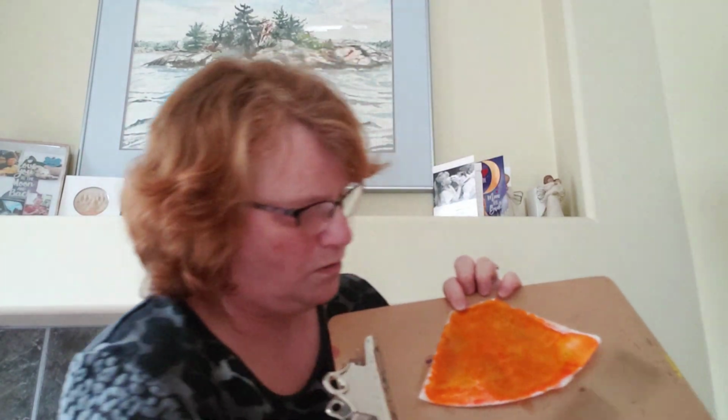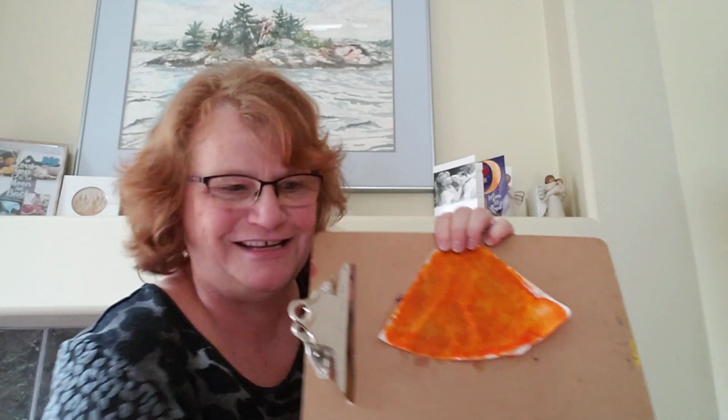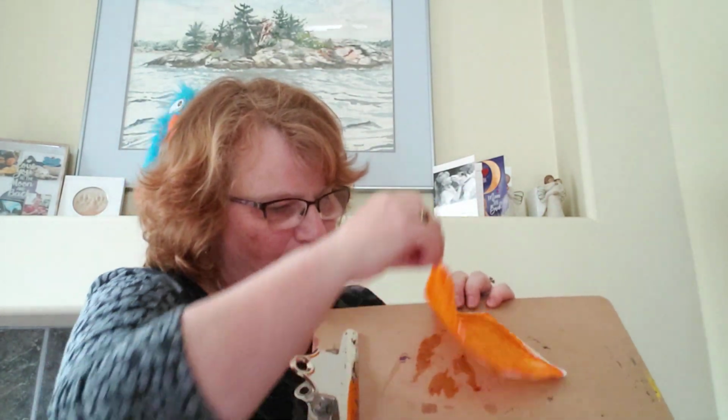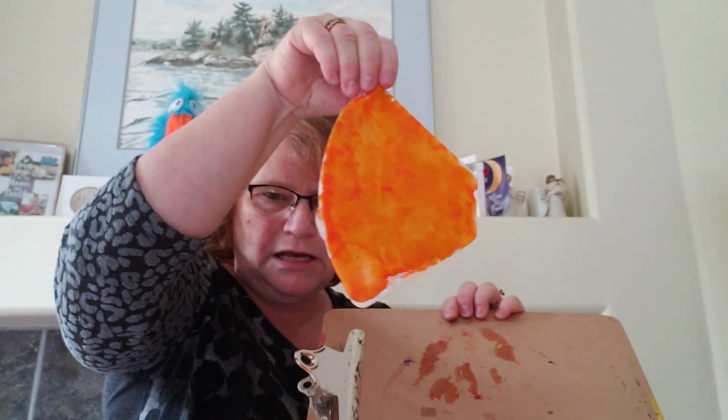You can see how the marker is changing and sort of melting. Do you see that? That didn't take very long, did it? Now you're going to have to let this part dry. It's all wet. Both sides got wet. Okay, so I'm going to put that down to dry.